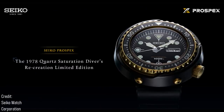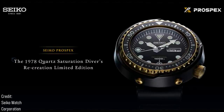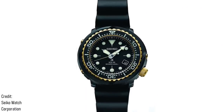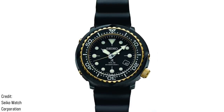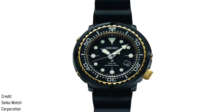Today Seiko does make a modern equivalent, but I think the more affordable option is the one which really captures the style of that 1980s movie. This is the Seiko Solar Tuna, a modern interpretation of that iconic, near-circular dive watch, and unlike the unbelievably difficult to service original, has a modern solar quartz movement.